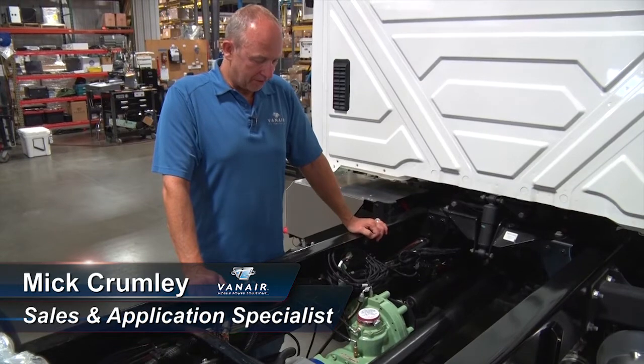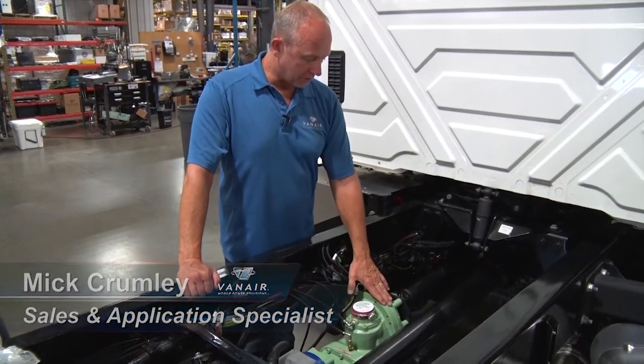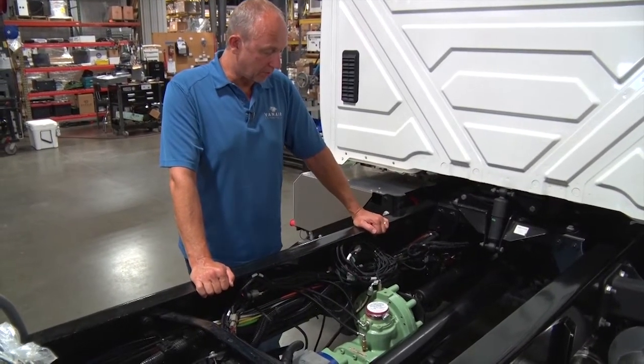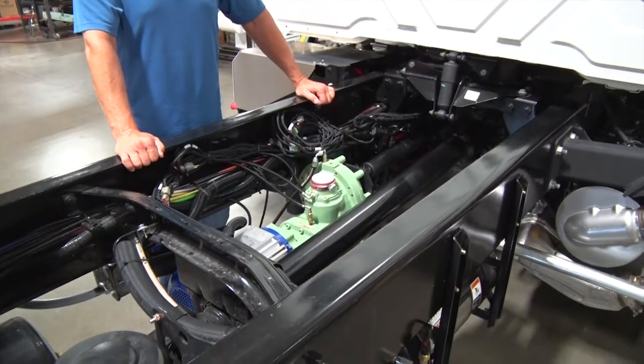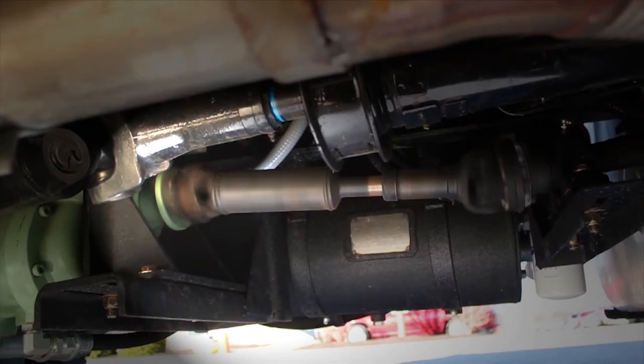I'm here to talk about the Underdeck air compressor package. This system, PTO shaft driven, was introduced by Vanair Manufacturing back in 1972. We were the first ones to come up with it, make it work, and introduce it to the marketplace. It's PTO shaft driven from the PTO gearbox on the transmission. Power comes from the transmission back into our compressor. It's driven by the engine.